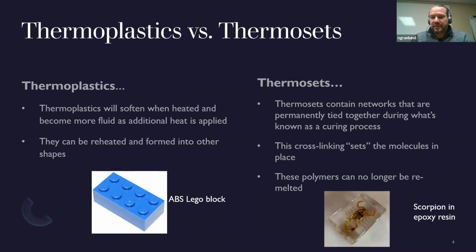There's a difference between the different types of polymers that you see. There's two basic ones: thermoplastics and thermosets. Thermoplastics are what we use most often in our everyday lives, like bottles and trays and those types of things. These plastics will soften when they're heated, and they can be reformed and turned into other things. A really good example of a thermoplastic is an ABS Lego block.